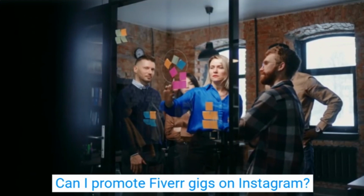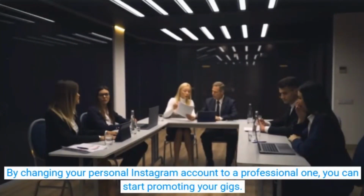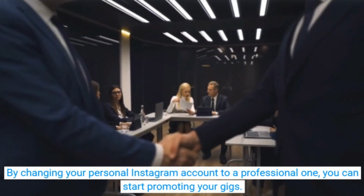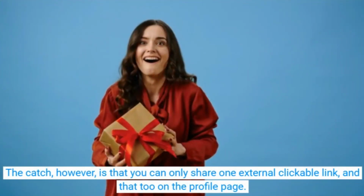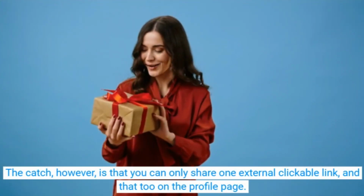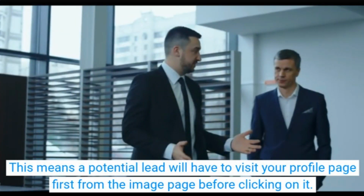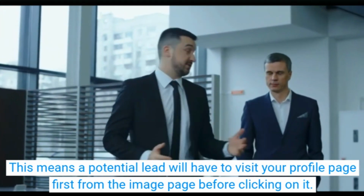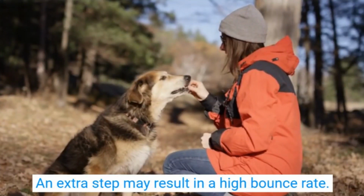Can I promote Fiverr gigs on Instagram? By changing your personal Instagram account to a professional one, you can start promoting your gigs. The catch, however, is that you can only share one external clickable link, and that too on the profile page. This means a potential lead will have to visit your profile page first from the image page before clicking on it. An extra step may result in a high bounce rate.